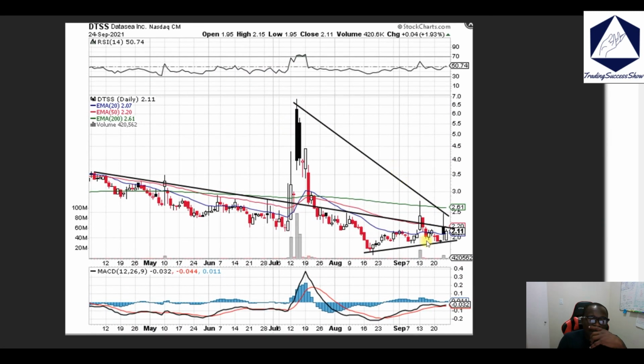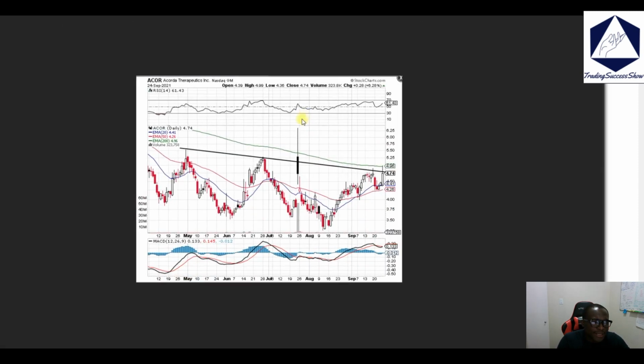DTSS as well. This one really looks good, though in terms of moving averages we are below the 200 moving average, but I'm expecting 220, 225 to reclaim, and then we can continue pushing higher. I'm looking for this kind of move on DTSS.